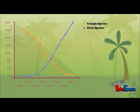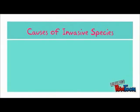Let's analyze our story. Taking a look at the population changes for the triangle and circle species, as the circle species population began to grow, the triangle species population decreased. This was due to the circle species eating up all their food. Let's take a look at the causes of invasive species.